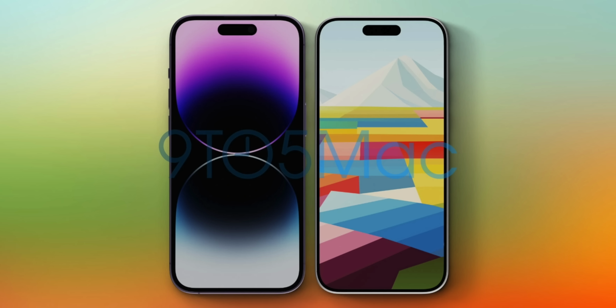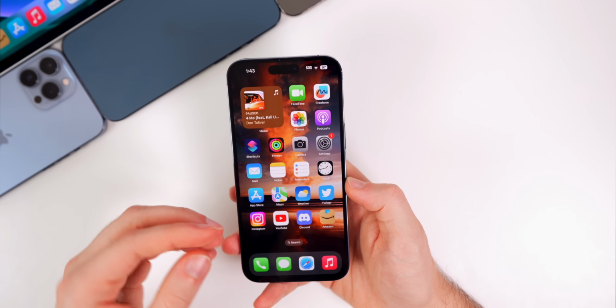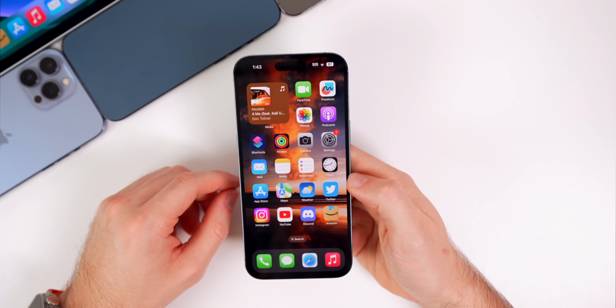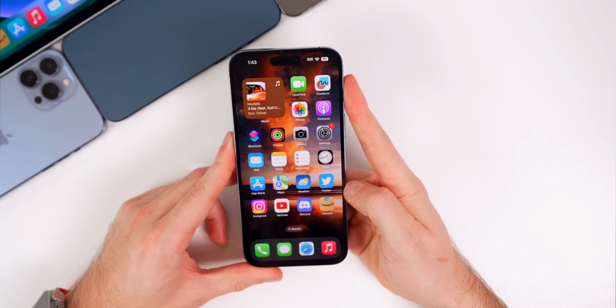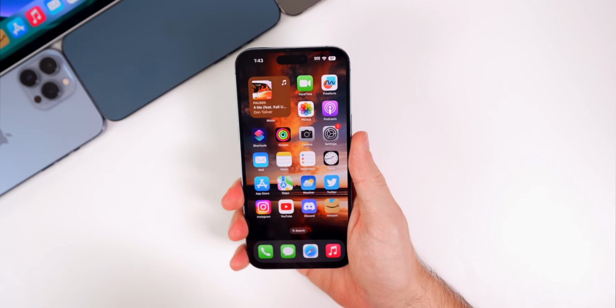And anytime we have slimmer bezels, I am here for that. And also the volume rockers appear to show those rumored capacitive buttons instead of physical buttons. So just like on the iPhone 8 where the home button was capacitive and not a real home button, that's what it's looking like we're going to see for the volume rockers as well. And again, this is just the CAD file. It doesn't show us anything related to the software like with the Dynamic Island. So I would expect more changes to come, but this is almost certainly going to be close to the final product that Apple ships later this year.